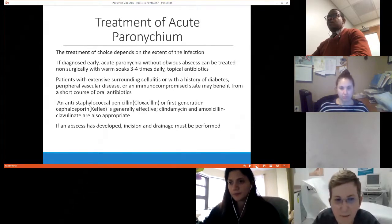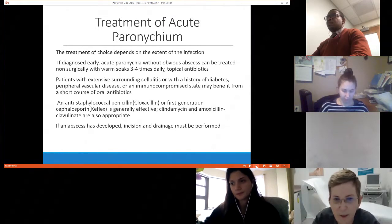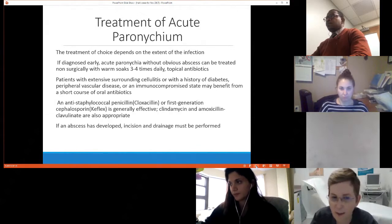So patients with extensive surrounding cellulitis, or if they're immunosuppressed, then they may need a short course of oral antibiotics.